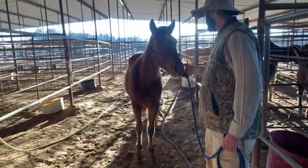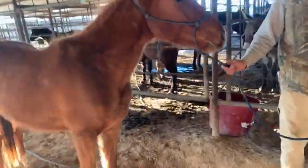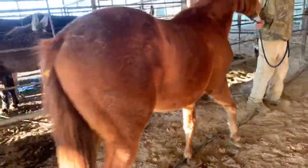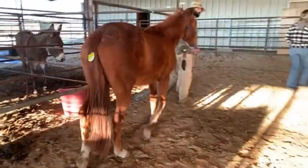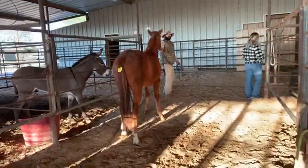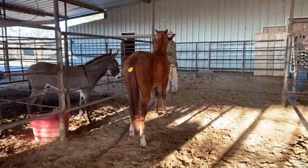This is gonna be Tag. Let me come over here. I'm gonna get on this view so you can see him. He is gonna be Tag, 442. He is only 2 years old, y'all, and he is a nice size. He is 2 years old and he is a boy. He is a sorrel stud.